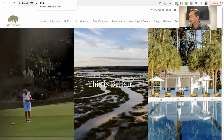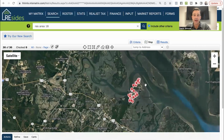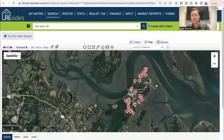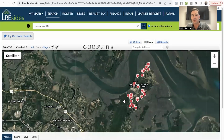So that is Belfair. All right, so now we are on our next community. And again, this is a private golf course community. And again, golf is mandatory here. So this one is called Colleton River Plantation, and it's kind of on a peninsula out here.